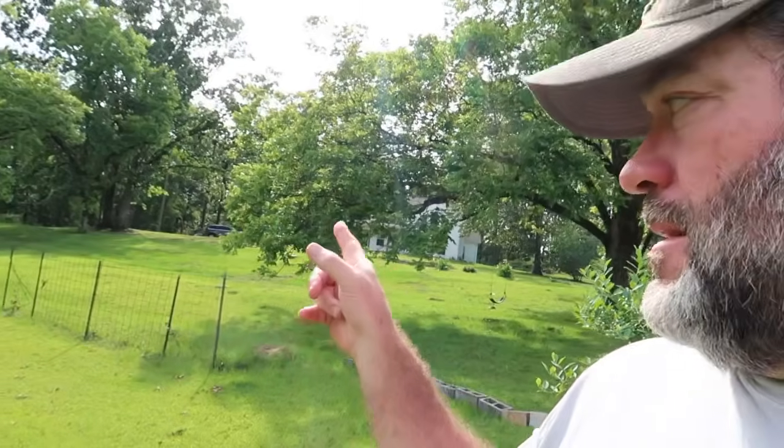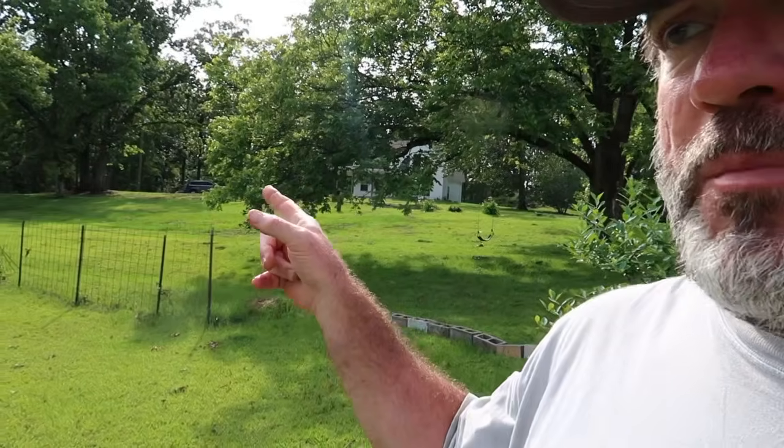I've got crab apples up there behind the house. I've got pears and apples right up here, and I've got blueberries set out everywhere. So I'm hoping to get heavily into the fruit. That's kind of my next big thing.